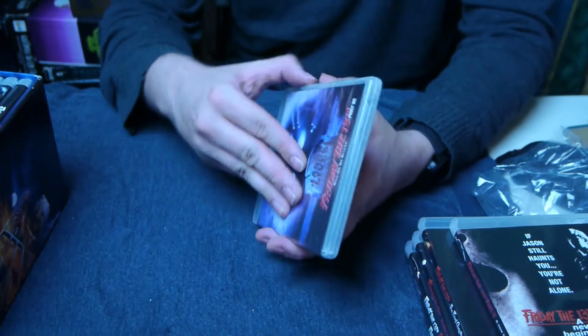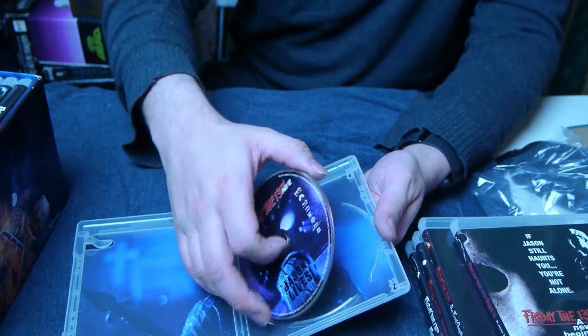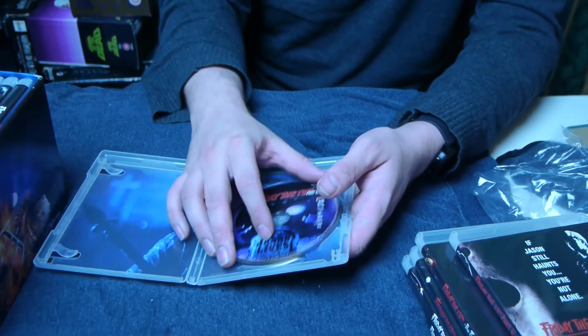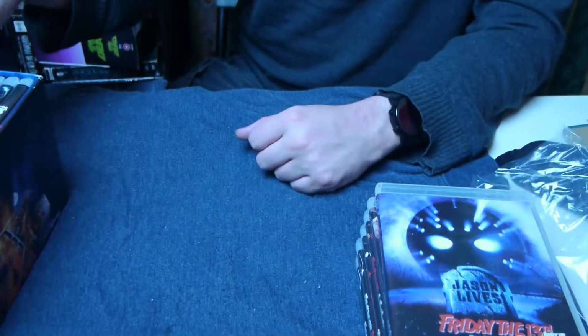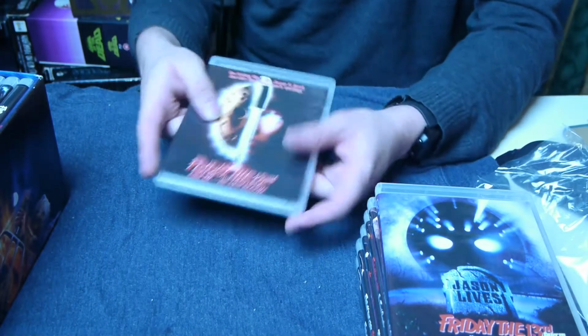And that's the back. We open it up. This one doesn't have a reversible cover, but if you take out the disc, you do have a panoramic of Jason there, which is rather cool. And of course, it's the first time we get Zombie Jason, as he now becomes known. Next up is Friday the 13th: The New Blood.